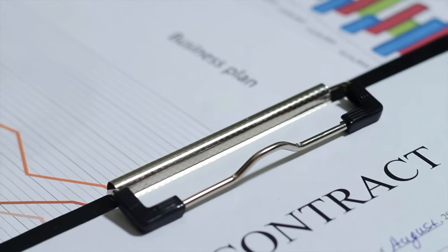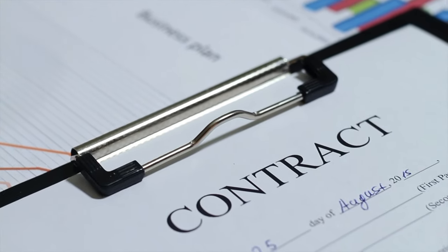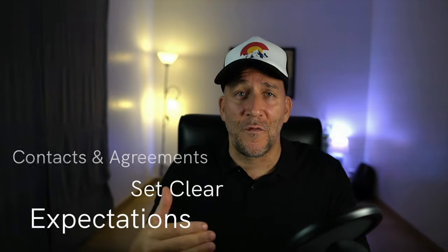Minimizing scope creep starts from the very beginning. It starts from the beginning conversations we have with our clients, where we do our proposals, and most importantly, inside our contracts and agreements. The biggest purpose of a contract is setting clear expectations for you and the client. When this is done right, the project flows so much smoother. Here are a couple key areas to add inside your contract to help prevent scope creep.